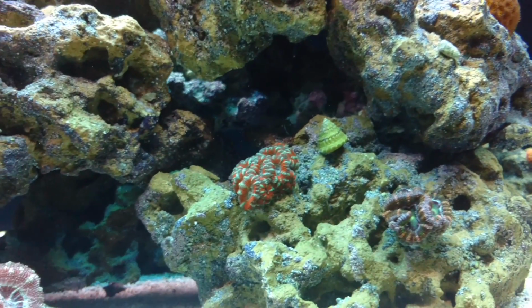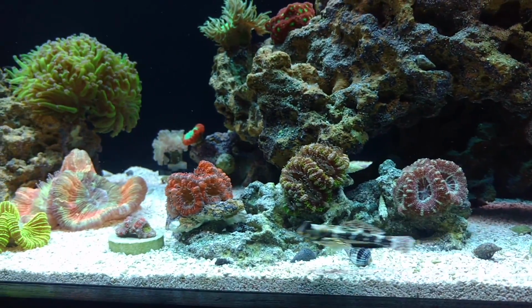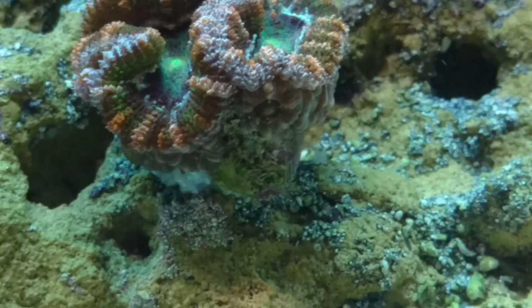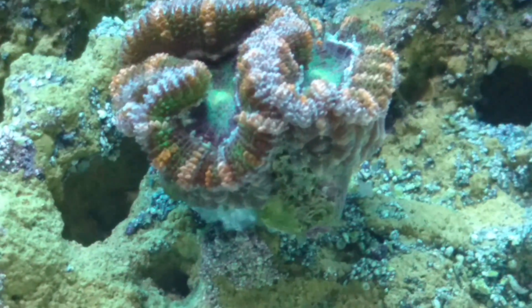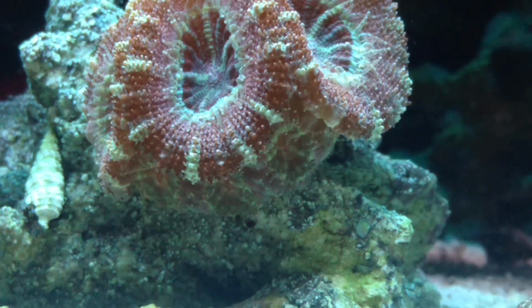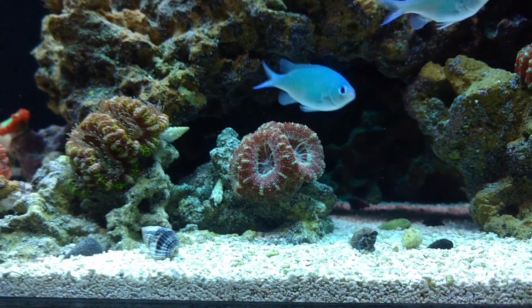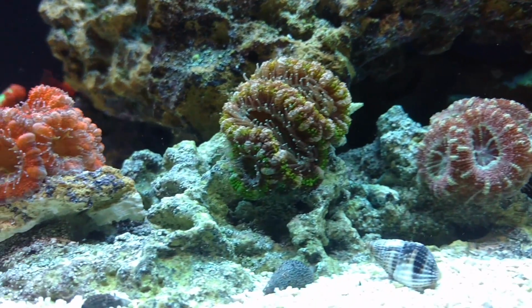The acans are growing faster than I've ever had them grow before. Let's see if maybe we can see the bottom of this one here. See all those babies under there? Lots of them. Let me see if I can hold this sucker still. There you go. Lots of them there. And then if you come over here to this pink one, look underneath there. Completely surrounded. The whole stony body of the acans are completely surrounded.